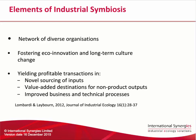And then the third thing is that they yield profitable transactions. We're trying to do this from a business point of view. Yes, we know that there'll be environmental benefits and things like that, but the important thing is that doing an industrial symbiosis connection between companies makes business sense. It means that you'll get a better supply of inputs rather than using virgin. You will have value-added destinations for, and this is the important part, non-product outputs. Your products that you make as a company have a sales channel. What we're looking at are the resources that you have within your company that do not have a beneficial output at the minute.